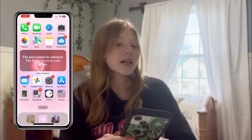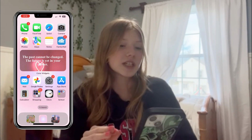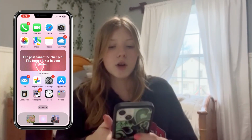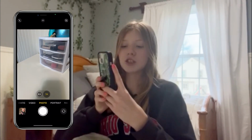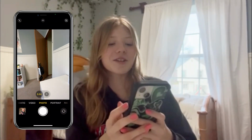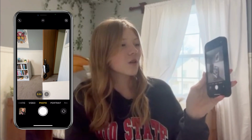But anyways, the first apps I have on my homepage are Phone, FaceTime, Safari, Camera. And speaking of camera, the camera on this thing is super clear. It also has 0.5, but they look really cool and I like how it looks.